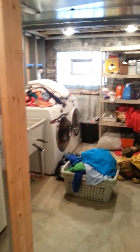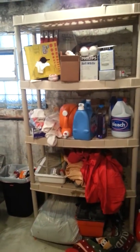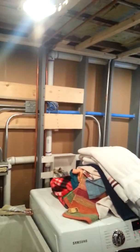But here's the doorway to the laundry room. Obviously, there's the laundry machines. So we'll have the fridge there, which will fit perfectly underneath the ductwork once I get this drywalled. Slop sink, washer, dryer. Got some shelves over there right now. That stuff will all go in. I'll put cabinets up above the washer and dryer eventually. But I got to finish that out.